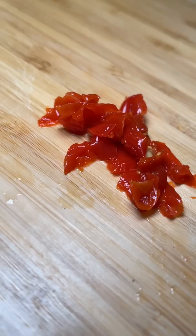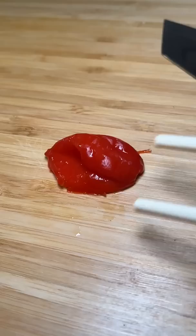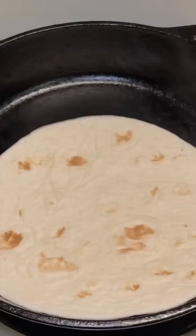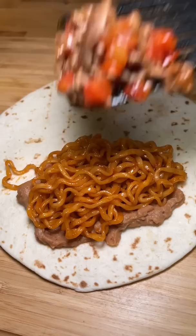It is day 8 of trying to build my spice tolerance, and I'm making a ghost pepper burrito made with 2x spicy ramen. I used half of a ghost pepper that has been sitting in vinegar for a few months. I just sliced it up and added it to seasoned beef. Then I cooked the 2x spicy ramen noodles. I warmed up a flour tortilla and added some heated up refried beans, the noodles, and the beef with ghost pepper in it. I rolled it up and tried to cook it a little more in butter, but yeah, that didn't work out. In my defense, this was my first time making a burrito.